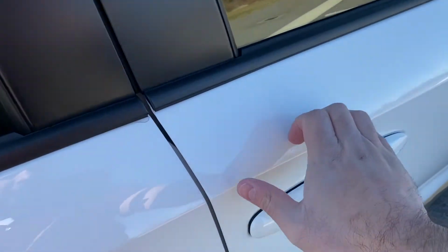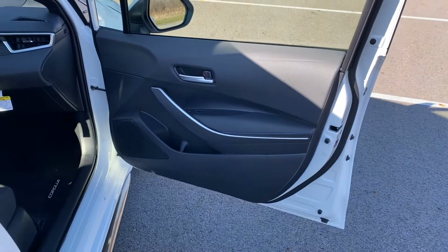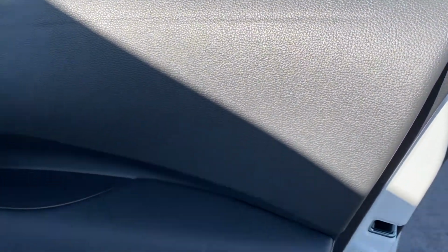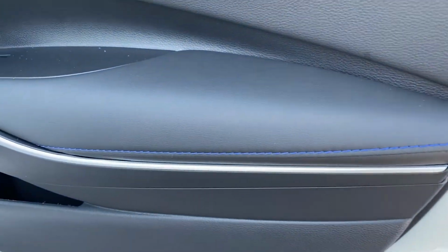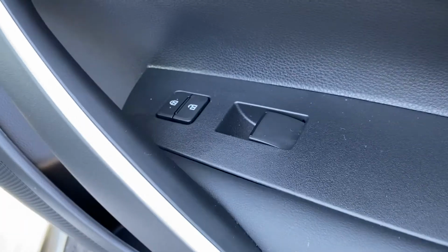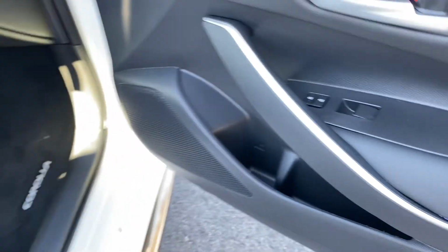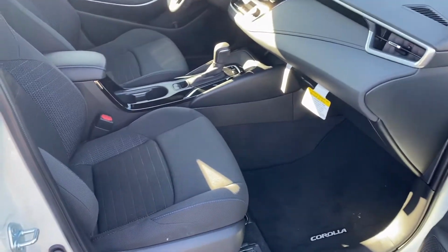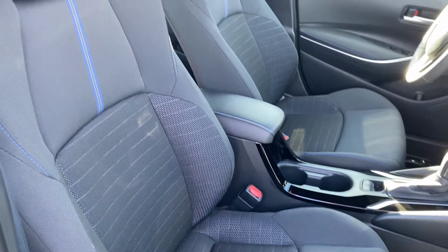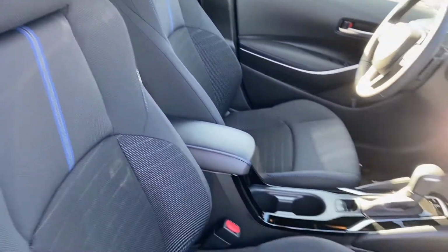Let's get in the car and see what the car has to offer. First thing at the door, it looks very nice. The design, they use Softex leather with blue stitching. So as you see right here, it has a really nice touch to it. Drink carrier, and you see a little bit of storage room on the side. The SE model does not have any power seats on either the driver or the passenger side. The seats are comfortable, they look sporty with the blue stitching, same as the door matching. It's a very nice touch.